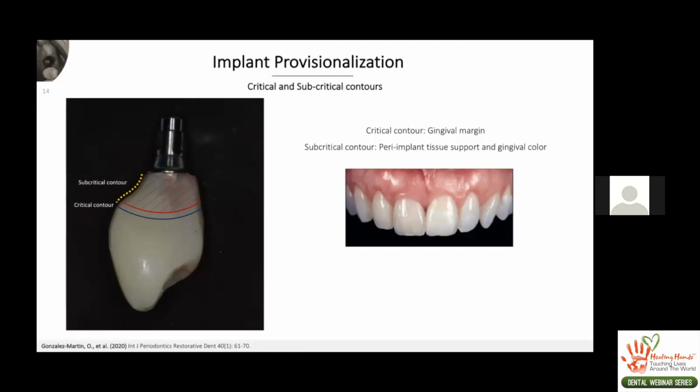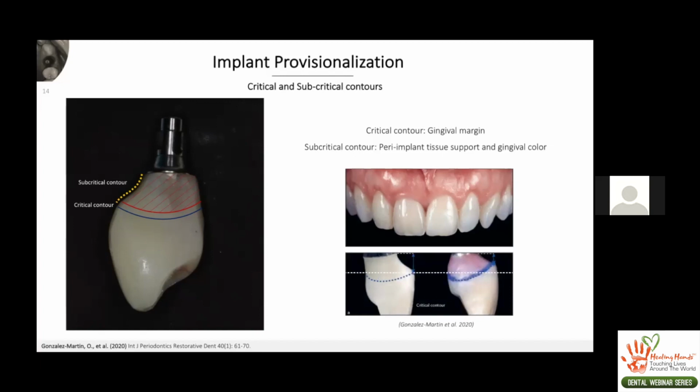In this picture on the right side, from a paper by Martin Gonzalez and the rest of the team, you see number 8, the right maxillary central incisor, as an implant provisional after an osseointegration and soft tissue maturation phase. In this, the critical contour can be brought more apically if we want to push the gingival margin more apically. Conversely, if you're in a situation where you're already noting some recession on the day of implant placement, in that situation you would want to have your critical contour as low as possible to allow for some creeping down of the gingival margin during the healing phase.